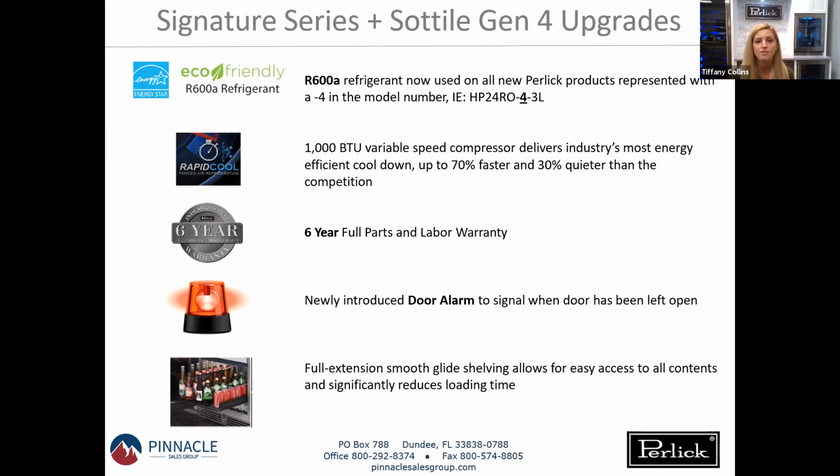And when you look at the nomenclature for Perlick, you always have 3 kind of alphanumeric series. That middle section will be either a -3 or a -4. Anything with the 4 now includes all of these changes that we're talking about today. In the Signature series, you have the 1000 BTU variable speed compressor. Again, that gives you the decreased rapid cool down times. It's much more efficient and it's much more quieter than the competition.